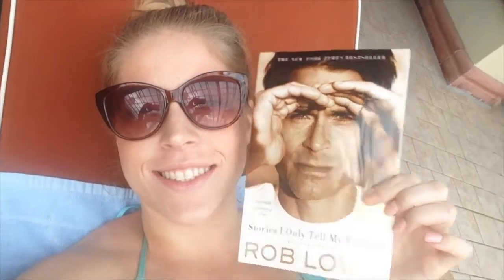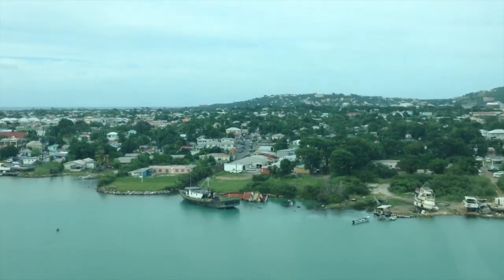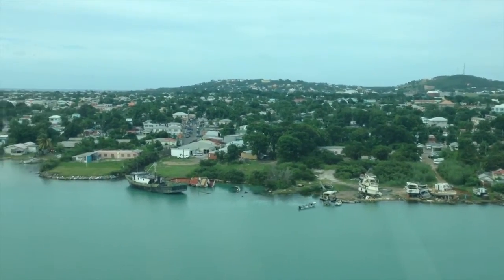So today I am in Antigua, but I'm not getting off because I've been here 1,000 times. So instead I'm just gonna lay out here in the solarium and read Rob Lowe's new autobiography. Shameful. This is Antigua, but I'm choosing to be here.